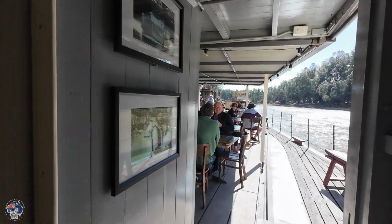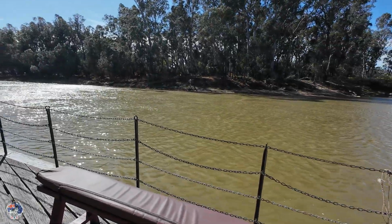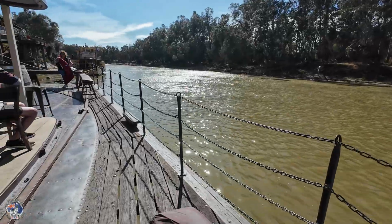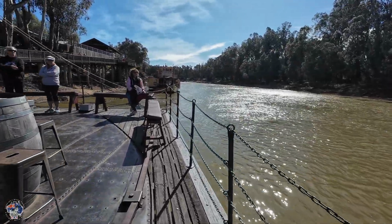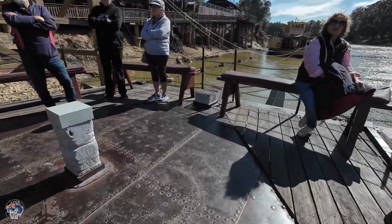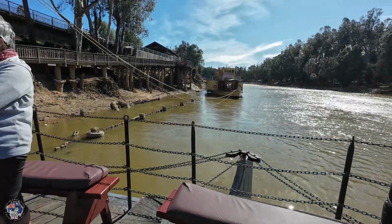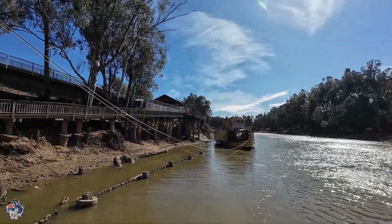So there's the galley in there where they serve people lunches, wine, alcohol. You can drink while you're going on this bit of a cruise. And as you would have seen when we were coming in, we had a mad rush to get on here because we went into the office there and they said, it's just about to leave. So we run down that deck that's at the back of the boat there. You can see it there. I'll show you later on.